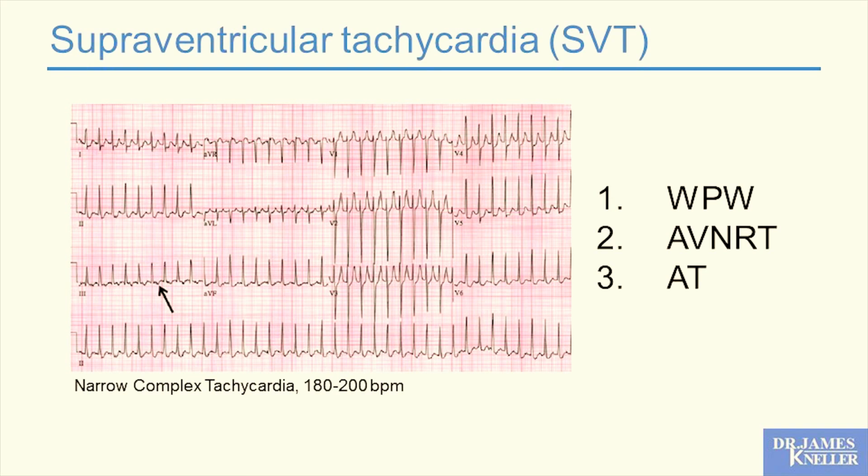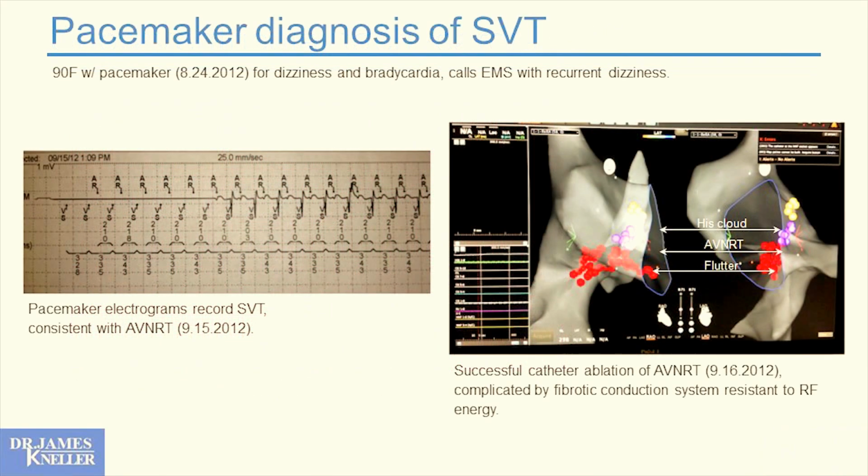If that happens to one of your patients, that's an appropriate referral to electrophysiology. We can offer good therapy for these individuals. As a reminder, sometimes it's the pacemakers that tell us about these rhythms.